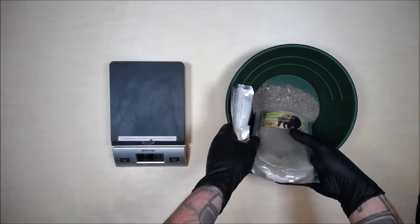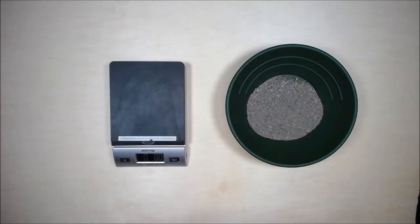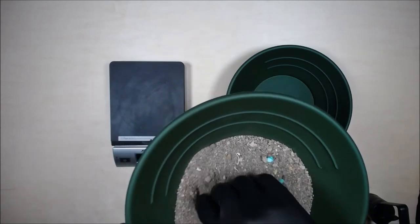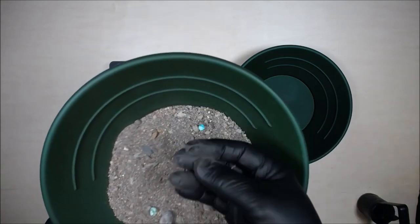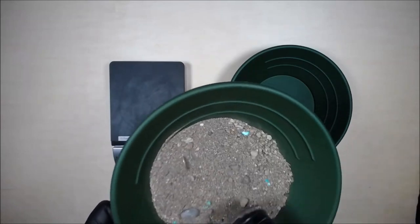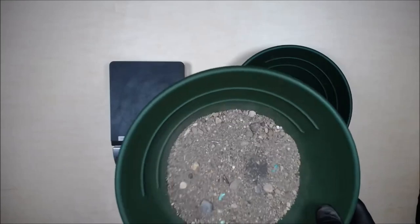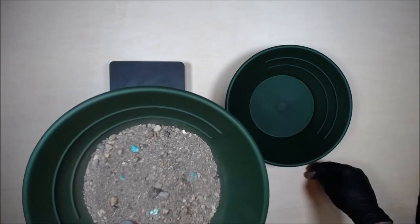See what we get. Already see a coin in there, and I will rinse this out before the end of the video. So let's check it. I do see some stuff, coin, and a small piece of paper. Paper from the Wild West. Let's check it for magnetite. Two coins in this one. Turquoise, some other things. A little bit of magnetite, not too much for a pound of material. So, there we go. Might as well pull these aside. Some buffalo nickels. Put these over here.